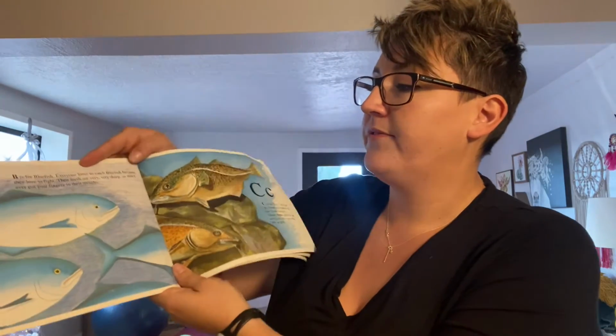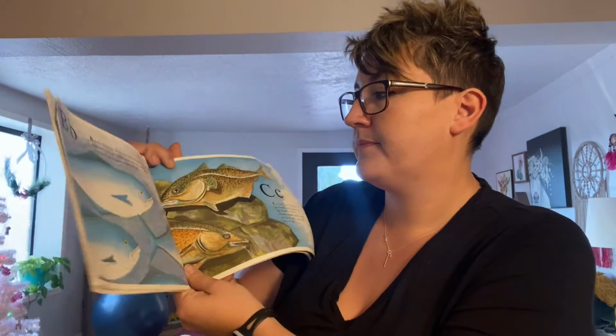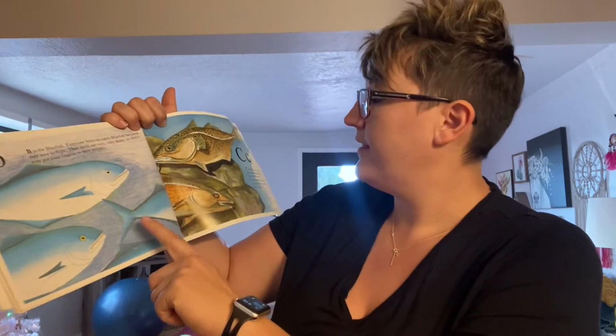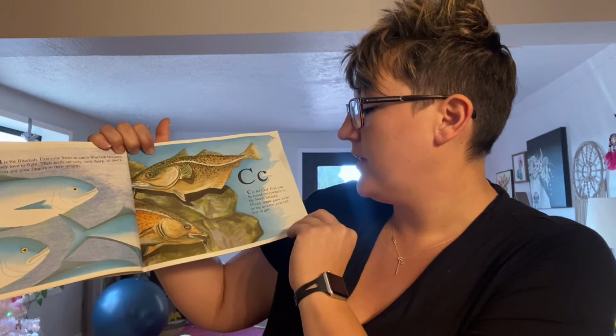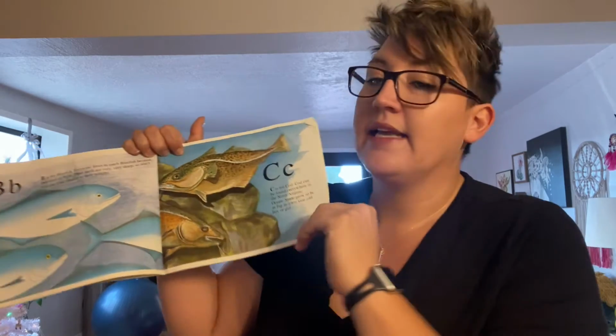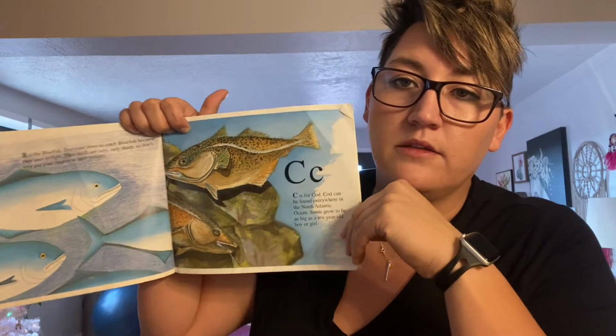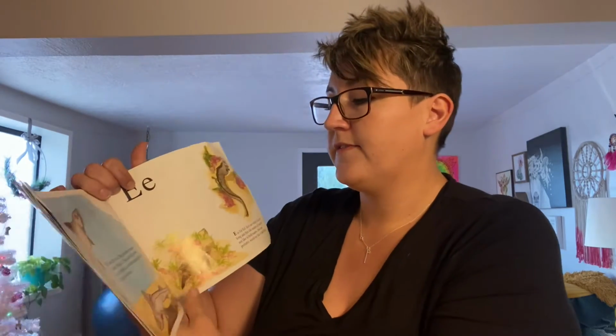B is for bluefish. Everyone loves to catch bluefish because they love to fight. They have sharp teeth. C is for cod. Cod can be found everywhere in the North Atlantic Ocean. Some grow to be as big as a 10-year-old boy or girl. That's pretty big.